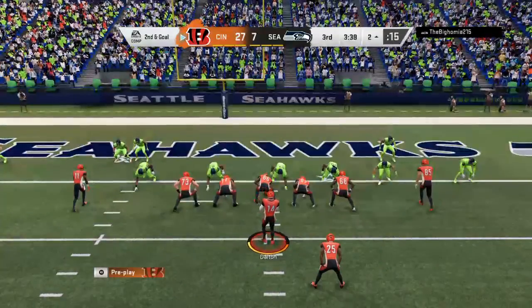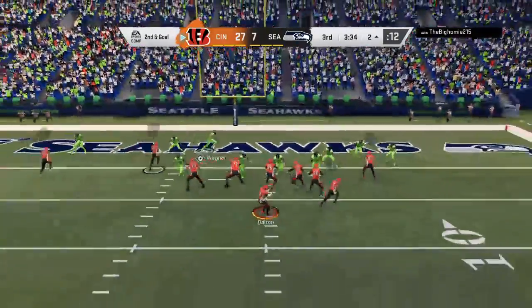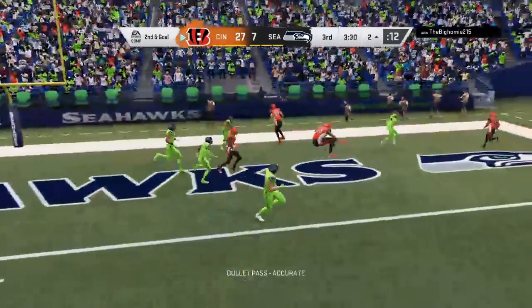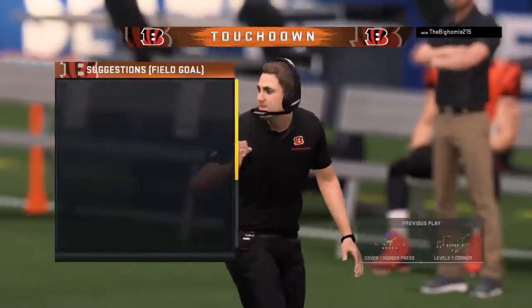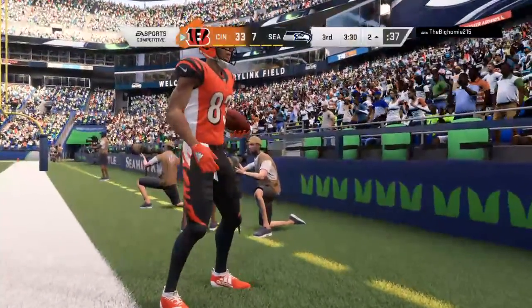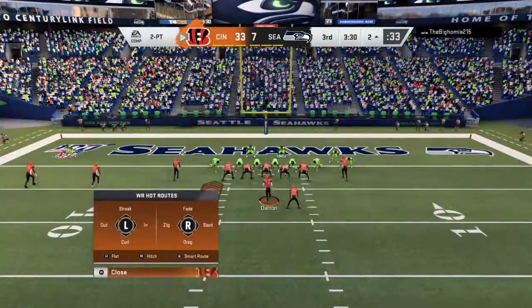From the 2 now, 2nd and goal. Hey, here we go. And Dalton to throw. Looking for Boyd, and he's got him. Touchdown, Bengals. Andy Dalton with his 3rd touchdown pass of the game. Now the Bengals, they widen their lead.